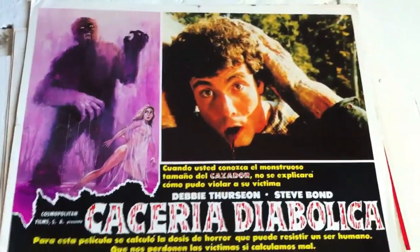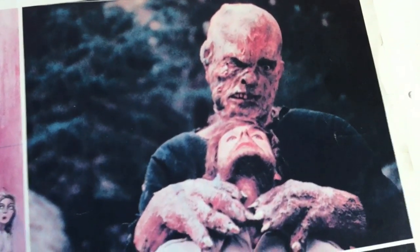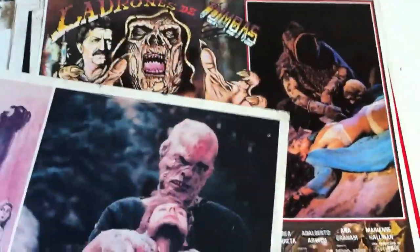I just love these lobby cards so much. I'd love to get them framed actually at some point. Now this is probably my favourite one. Here's the Killer, played by Carl Strucken, who is killing the Ranger, whose name escapes me, which it shouldn't do, but it does. That's a great piece.